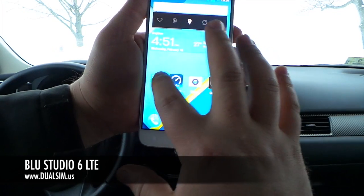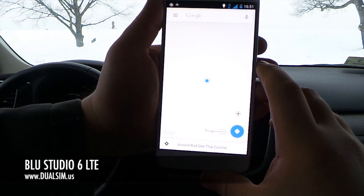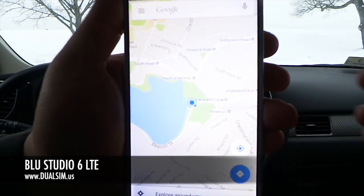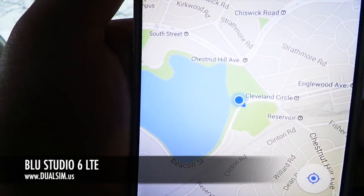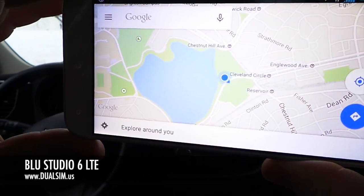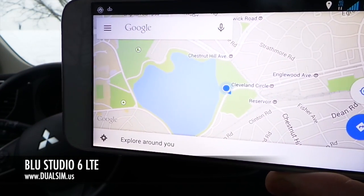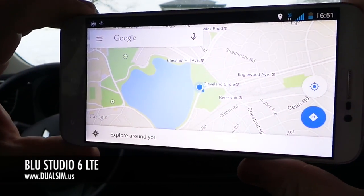So it's gonna be a fresh start for the maps. Let's see how fast it finds our location. Okay, so let me focus on this place. We are right now in Cleveland Circle, right next to a reservoir, as I said, and our location is pretty accurate to where we are. Okay, so I like the GPS on it.